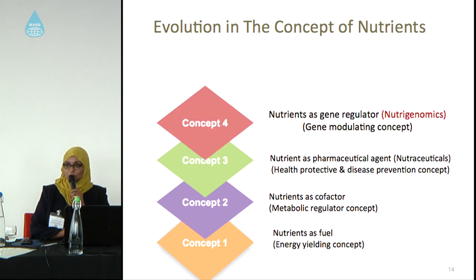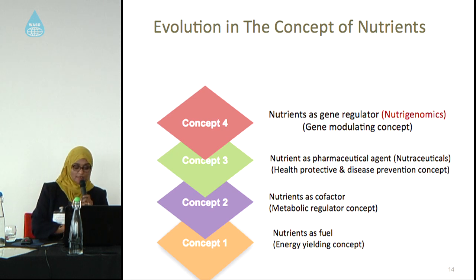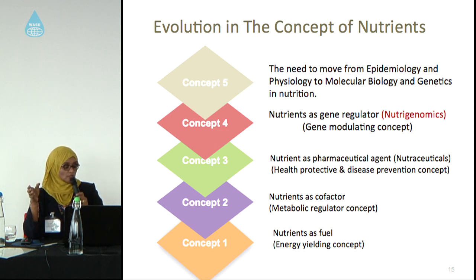The fourth concept, which is our topic, is the gene modulating concept, which means that nutrients can affect our genes. And this leads us to the need to move from studies in nutrition that look at the epidemiological and physiological patterns of nutrients, to going in depth into molecular biology and genetics in nutrition.